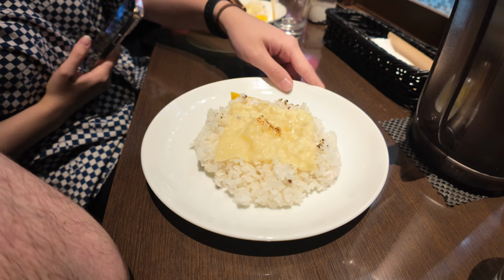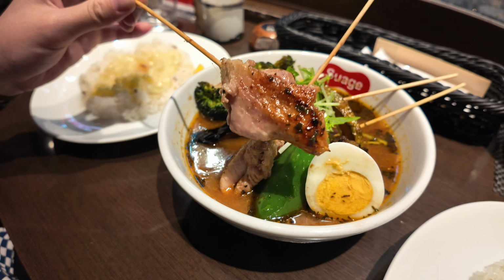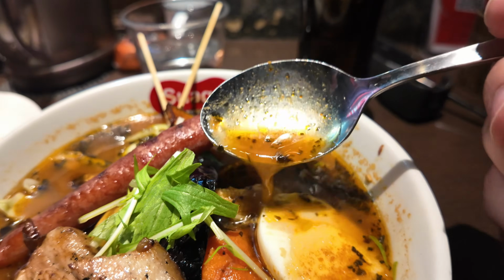You can go for meat, vegetables, and it's normally served with a side of rice. When we tried it, we opted to put cheese on the rice, and I definitely recommend doing that. But yeah, I wasn't sure if I was going to like soup curry because it seems like a bit of a weird concept. I think it definitely works quite well. You'll find so many different restaurants offering this. It's definitely worth giving a go.